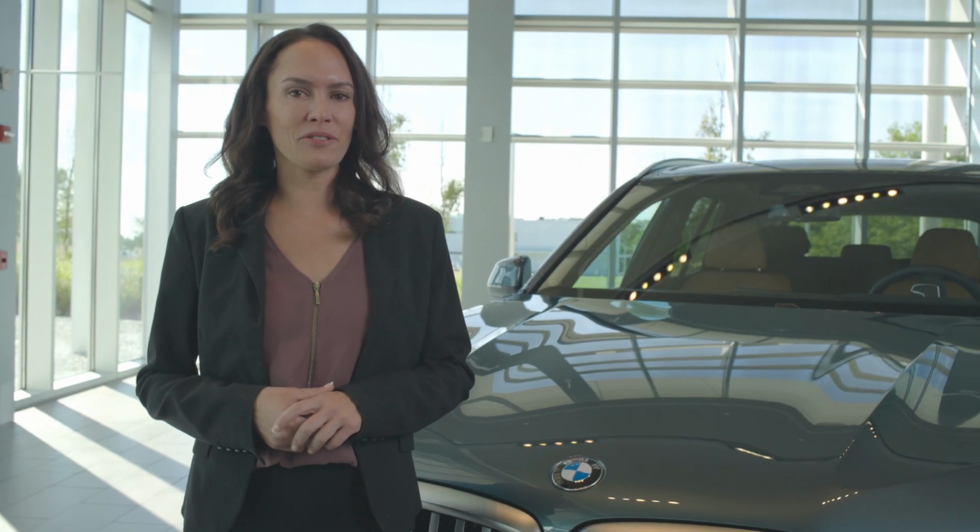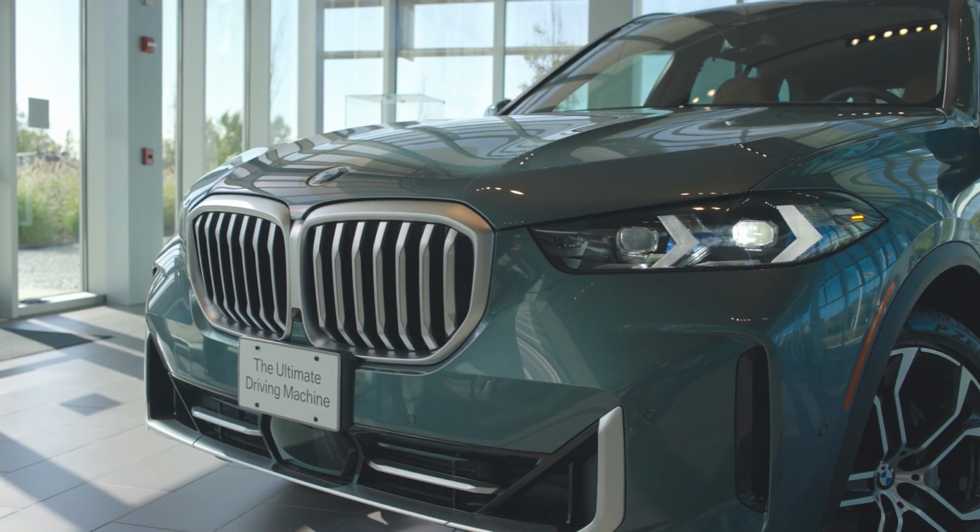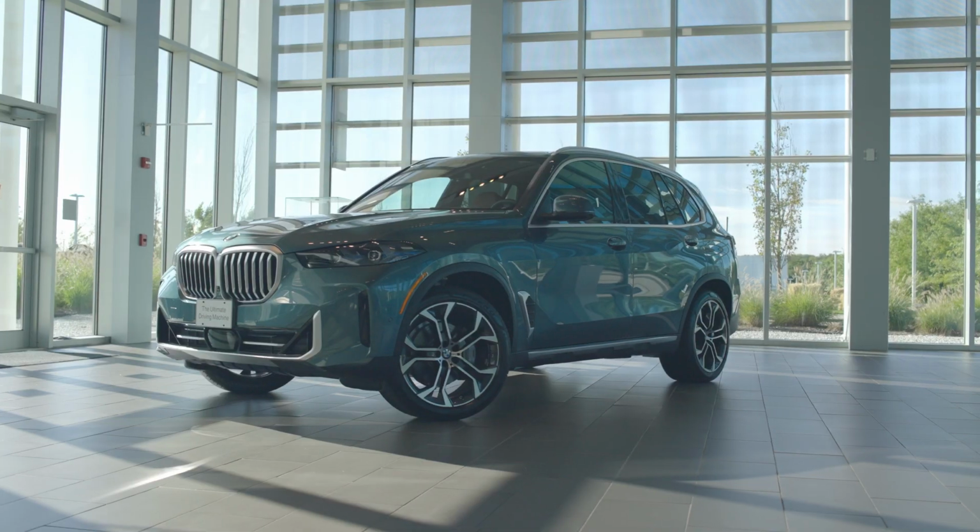Today we'll be taking an in-depth look at the renowned BMW X5. The 2024 X5 features an updated interior with spacious passenger seating and a redesigned exterior that exemplifies luxury and performance.